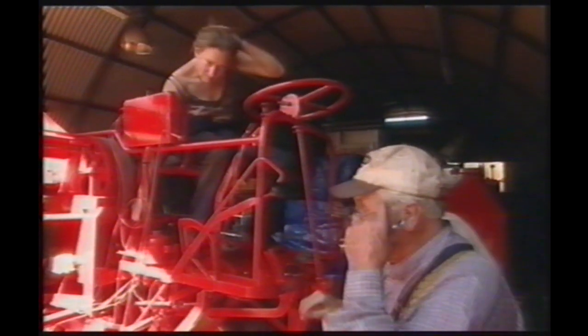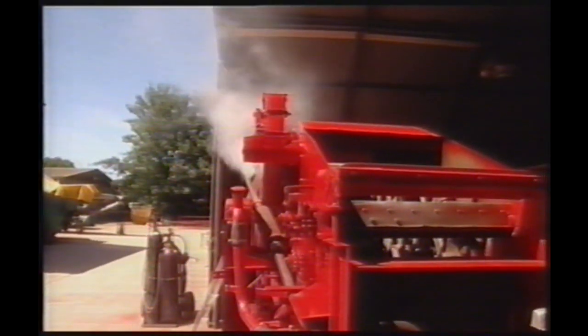Let's see, then. All right, keys on, ignition's on. Pull that up. Keep it up. I am pulling. Whoa, there! Come on, then. There's no smoke coming out.